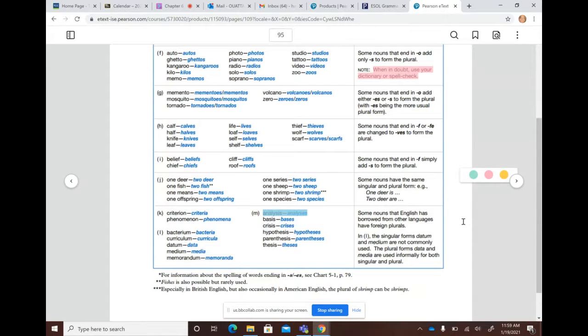Ease. Like crisis and crises. Crisis is the singular, right? Yes, crisis. Like we're going through a crisis right now. So it's the same with the next one, hypothesis. How hypotheses would be plural. Yeah.